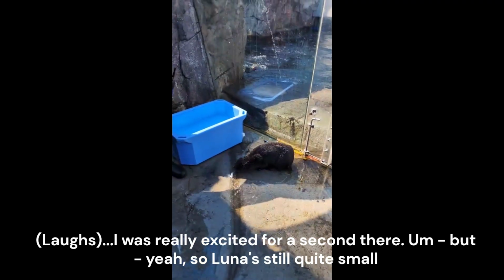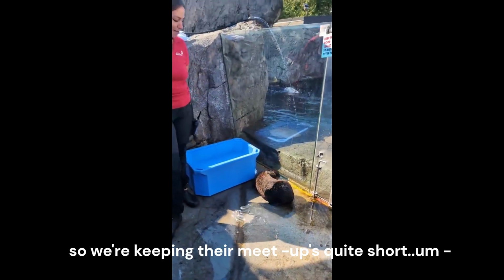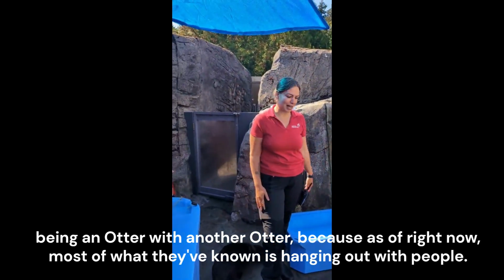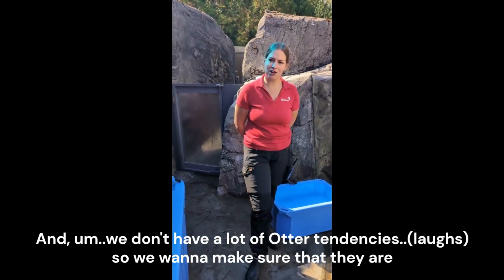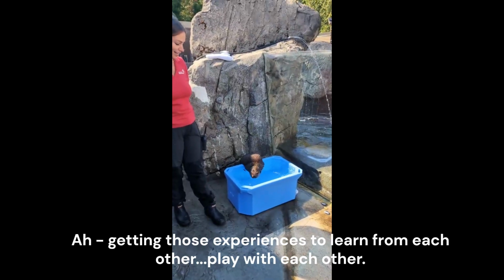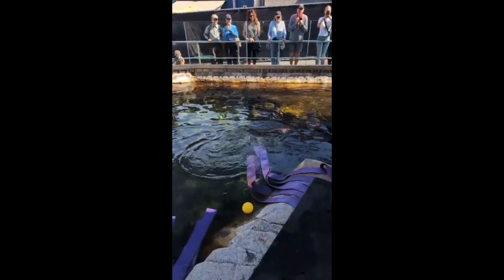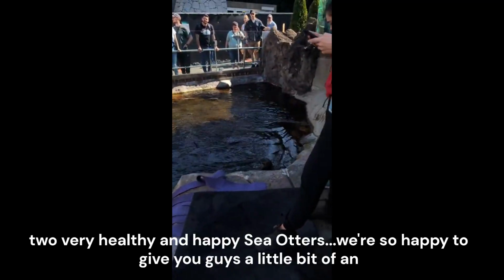But yeah, so Luna's still quite small, so we're keeping the meet-ups quite short, but just giving that exposure to another otter and that play, and letting them explore being an otter with another otter, because as of right now, most of what they've known is hanging out with people. And we don't have a lot of otter tendencies. So we want to make sure that they are getting those kinds of experiences to learn from each other and play with each other.